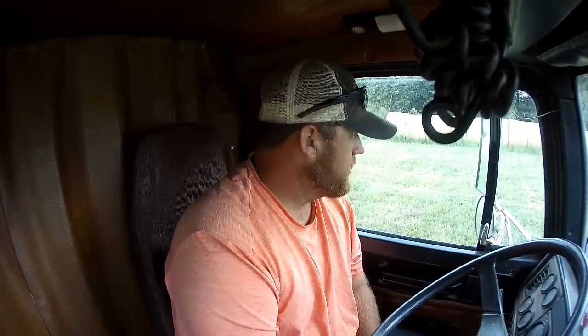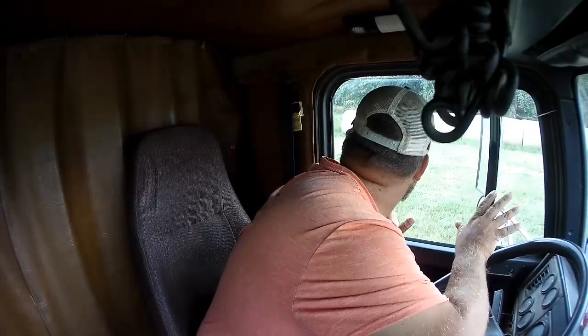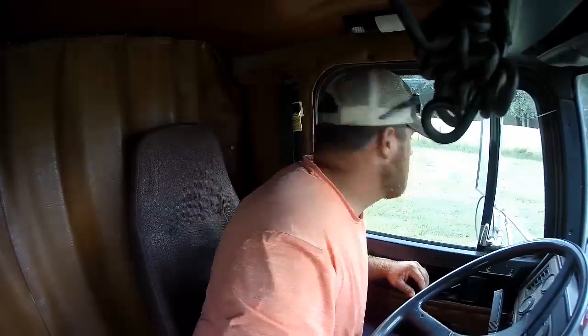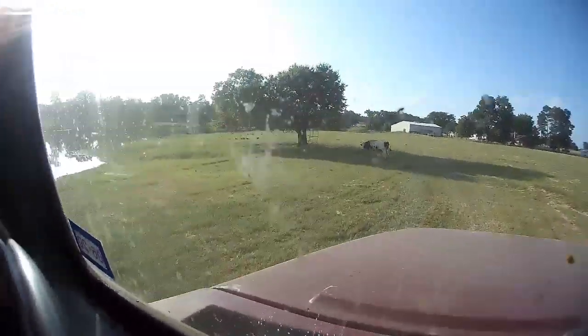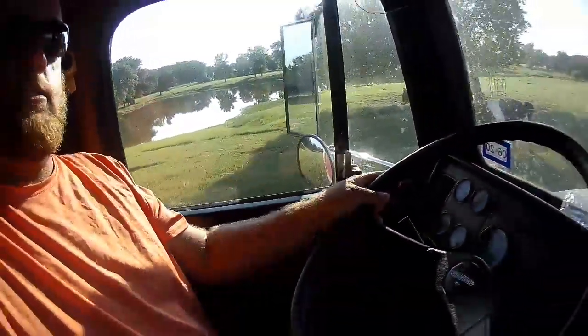Just barely missed us, we didn't get anything. It almost got us loaded, then we'll head back, get this one unloaded, come back for more. Alright, we're loaded, we're headed out of here. Looks like we finished just in time because the bulls are starting to walk around grazing. And we just got the last load.